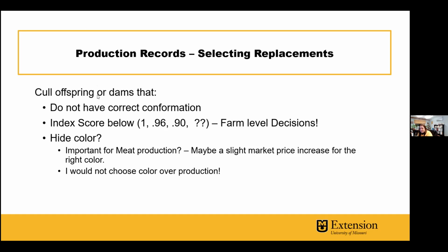So, culling offspring or dams, right? You heard my topics, right? Whether it had a single or twin, if it was top of the heap or the bottom of the heap. First and foremost, though, is conformation. If they don't have the correct conformation, that's what we need to be culling and correcting in our herds first and foremost. And then everything else becomes farm level decisions. Do we keep anything above a 1? Do we cull anything below a 1? That's really the farm level decision.